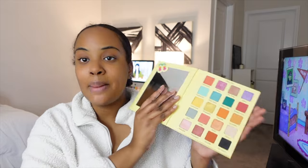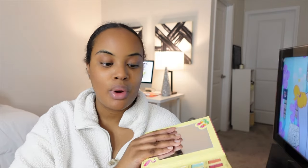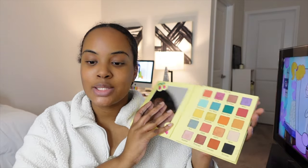There is one palette though that I bought and I just ended up never using it, and I kept keeping it for the longest time, but I literally probably have every single shade in this palette in my collection somewhere, so I'm like, it's time. I keep keeping it throughout the purges, but this time I was just like, I gotta give it away.